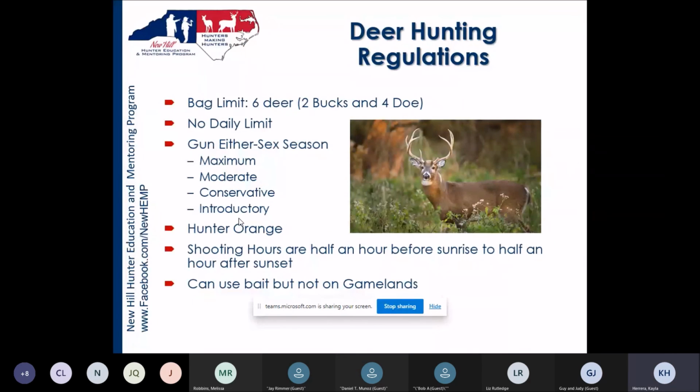Hunter orange: make sure when you're out there deer hunting, you wear hunter orange. You only have to wear it during the firearm season. So once the muzzleloader season starts, you have to wear hunter orange. You can wear a cap or a vest, but it has to be hunter orange visible 360 degrees around. You don't have to wear both a hat and a vest, you can wear either one, but you have to be able to see orange 360 degrees around.